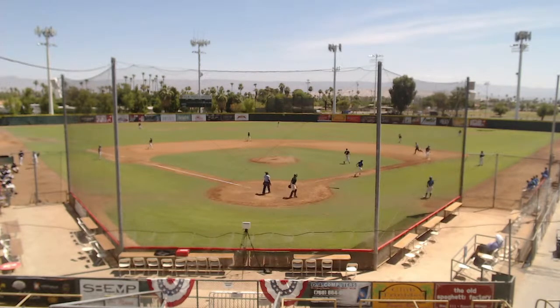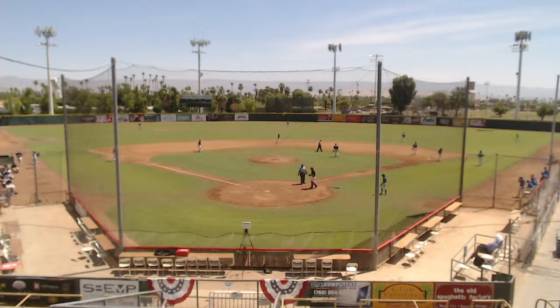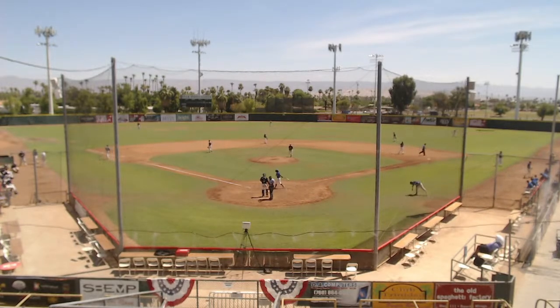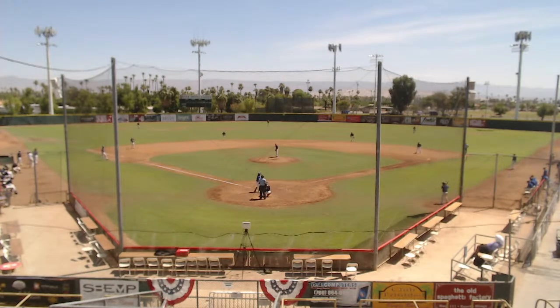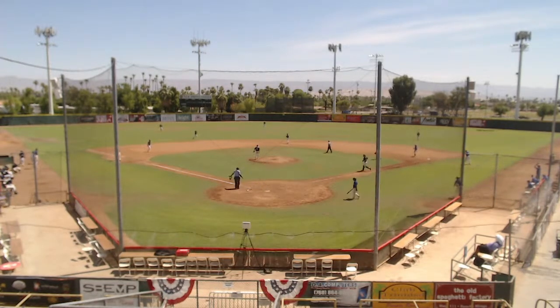Lazy fly ball to right. Seabold. 1 gone. Brings up AJ Barraza now. We do not have either of these teams tomorrow. 9 a.m. ball game is Rush Bombers. 11:30 is North Stars Lumberjacks. The last regular season game we'll get to in a second. Here's a ground ball through the hole on the left side. AJ Barraza has his first hit.